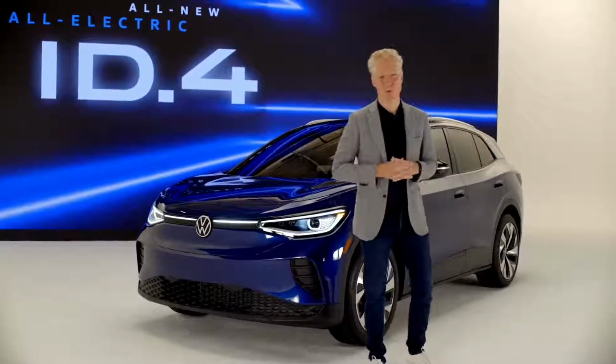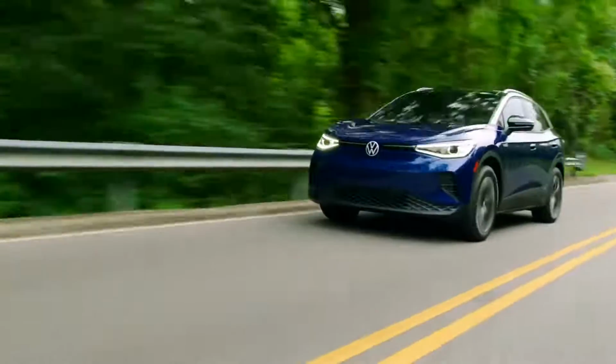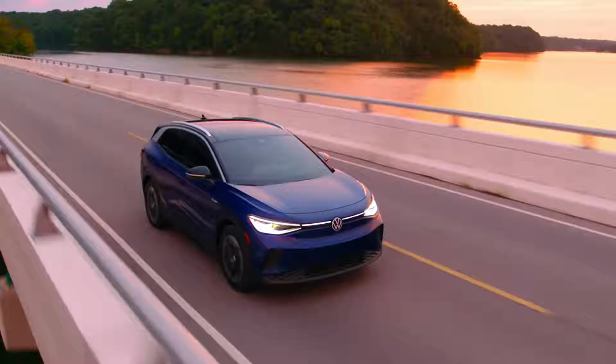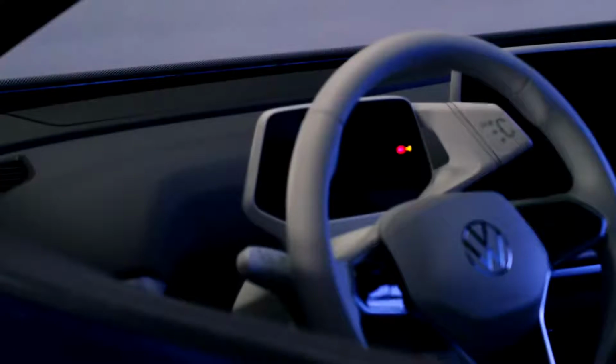Look, to me, it's quite simple. ID4 is a vehicle with the purpose and personality of the original Beetle. It drives like a GTI, the heart and soul of the Volkswagen brand, and it's packaged like a Tiguan. Simply put, next to a comparable gas-powered car, it's a spaceship.